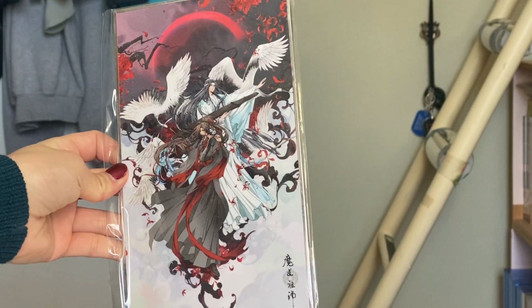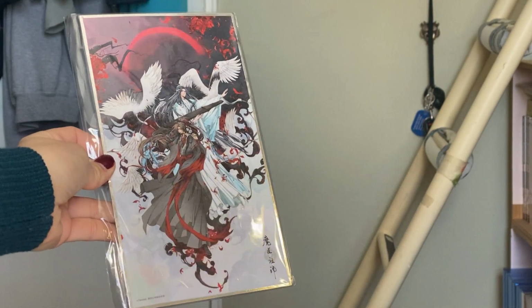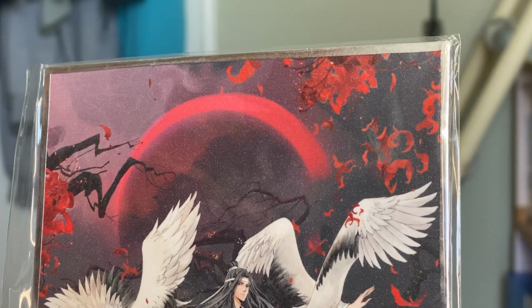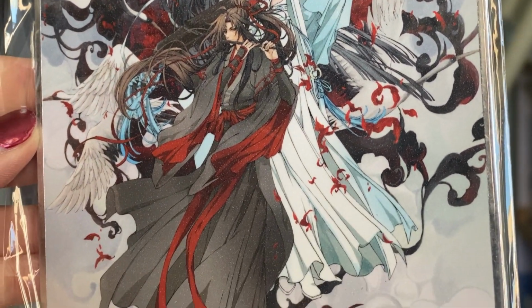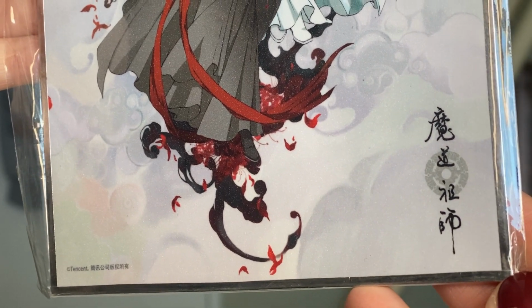So I also forgot that I actually do have some Master of Diabolism merch that I picked up. I completely forgot I had them. I thought I had just Heaven's Official's Blessing stuff, but we have this lovely Shikishi board of Wei Wuxian and Lan Wangji. Very gorgeous artwork, and interestingly enough, Shikishi boards usually have a gold border, but this one has a silver border. But yes, again, gorgeous artwork. Love me some nice long-haired boys in my collection.